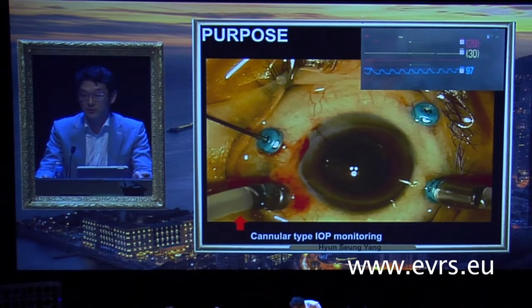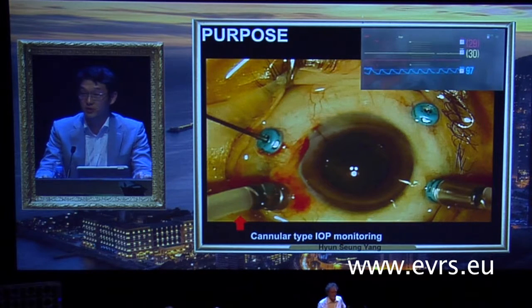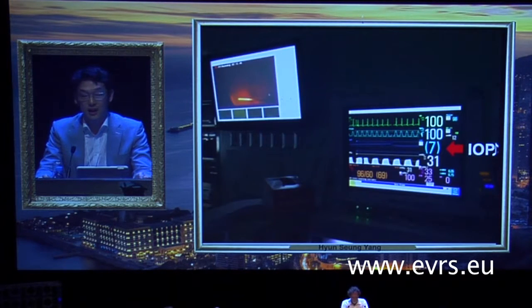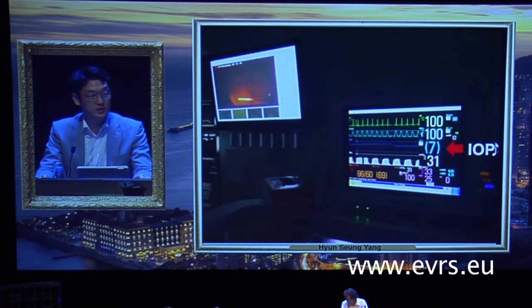After preparing the 25-gauge vitrectomy with valve trocar, we added a 23-gauge trocar and connected it to the arterial blood pressure monitoring kit and coupled to the blood pressure readers. And as you can see, during vitrectomy, we can check the real-time IOP fluctuation. In this case, it was Accurus, and there was a severe IOP drop down to 7 millimeters of mercury.